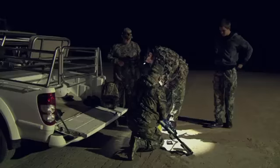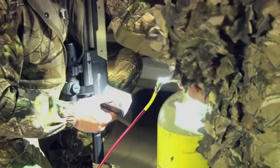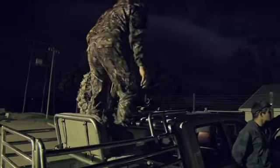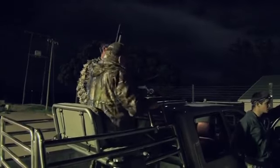We fill the Rogue's air reservoir to around the 3000 psi mark and make sure the setting is on high. Then we head off into the night.